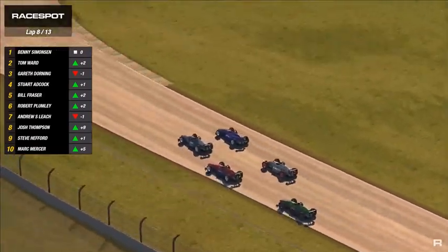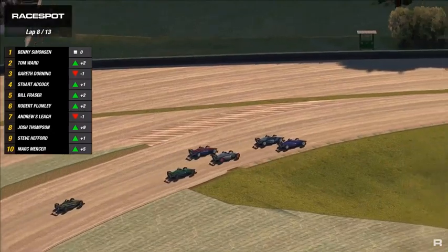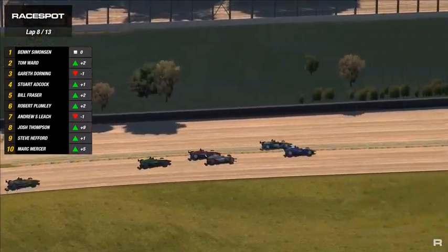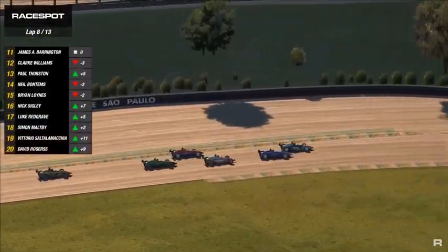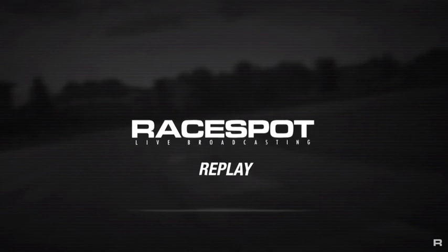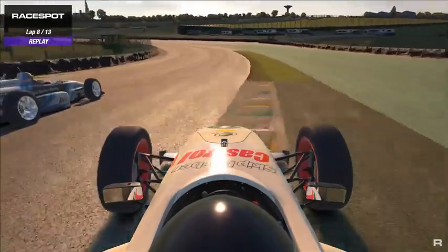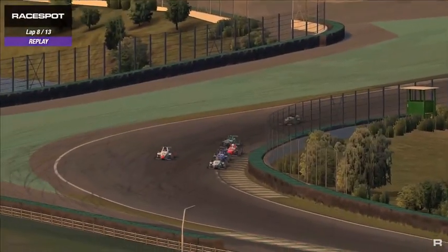Mark Mercer slots his car through a gap, possibly just as long as the Skip Barber race car, in front of Steve Hefford. His life flashes before his eyes there as Josh Thompson gets pushed wide. Hefford will come through. Hefford now no nose cone, I think, from that move by Mercer. I have never, Connery, seen a move that close somehow pay off.